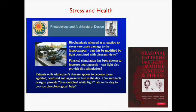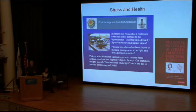And one of the things that was touched upon in this photobiology symposium was the concept that Alzheimer's patients, as the day progresses, later in the day, early evening, become more agitated. That's a well-known phenomenon in medicine. So why is that? Well, one of the things that happens is that they lose orientation because of loss of visual cues and so forth. But it's interesting to think about how one may be able to take advantage of light and some of the dynamic light concepts that Helena was talking about in potentially treating Alzheimer's patients or helping them to cope better with their environment.